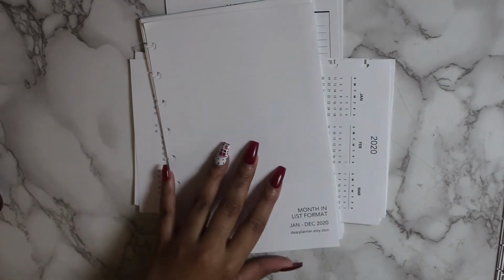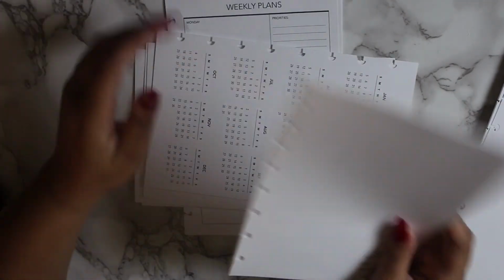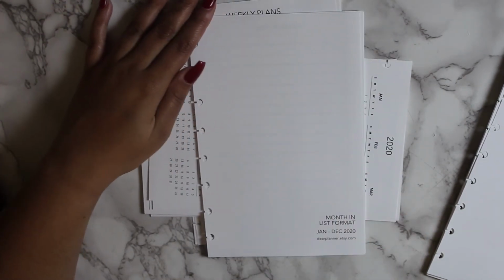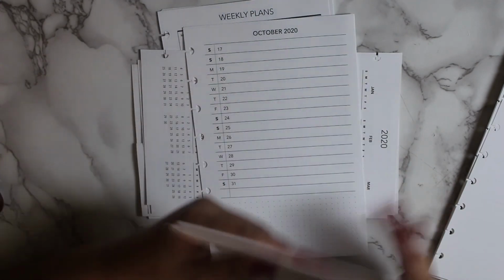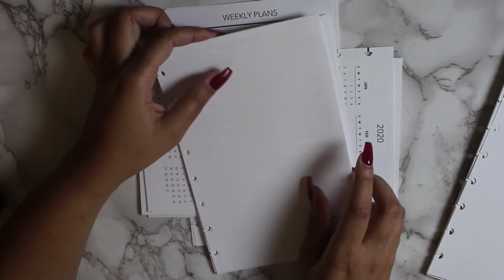But that is all that I purchased from the shop Dear Planner. Stay tuned for part 2, where I'll be going more in depth on how I plan on using these. And again, I'll be setting up my 2020 planner in another video from start to finish. For all my functional planners out there, I did have a video request for that, so stay tuned. There's a lot more to come.